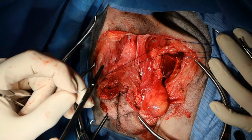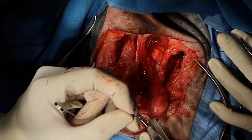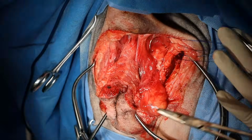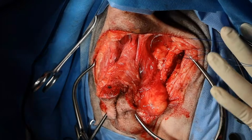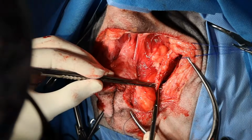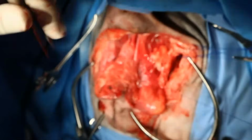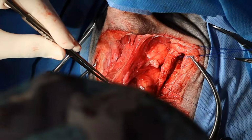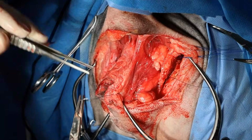Get some more suture material, please. Alright, so I'll tuck this in here and get a nice big bite of internal obturator here. Can you pull that suture back for me, please? And I'm going to get just a nice big bite of anal sphincter. Get a nice big bite of anal sphincter here.